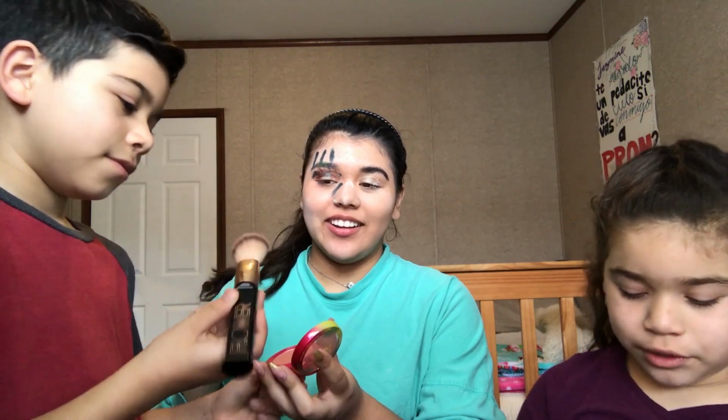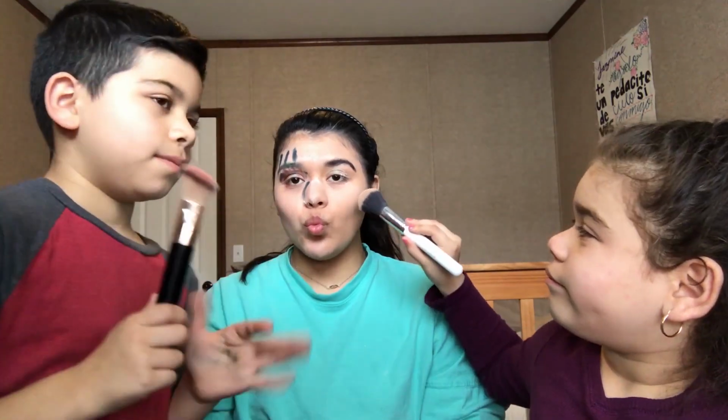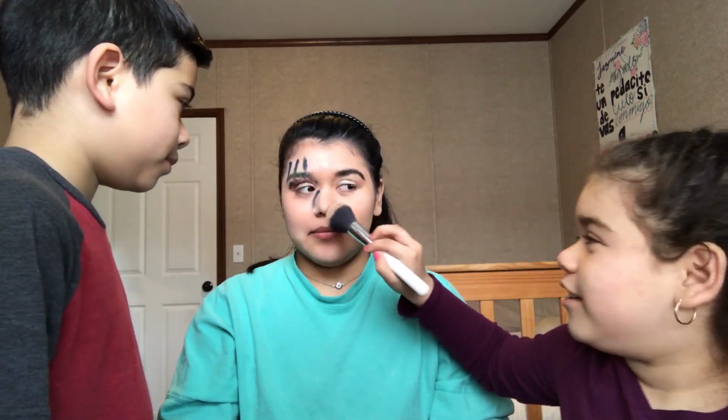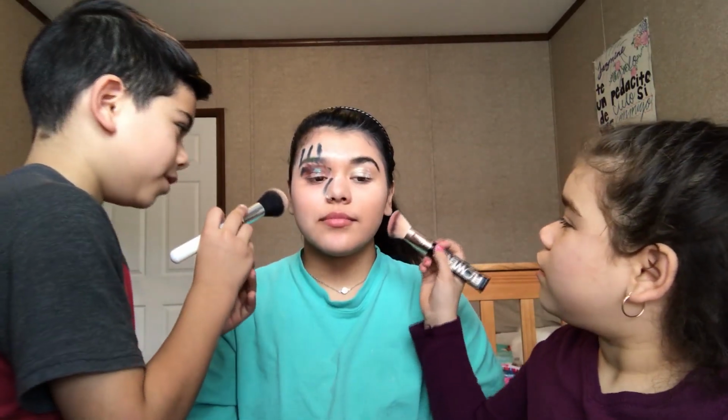This is ColourPop. Wait, okay, I'm gonna put this lip back on. It's literally pink. Yellow. Oh, yes. Okay. On my cheeks. Okay, on your cheeks. Ow! You're done. Okay. You can't see your pimples on this. Not saying you have any. She doesn't have any. Yeah, okay, good save. Now, same cheek. Okay, what about that sparkly thing I put on my cheeks?